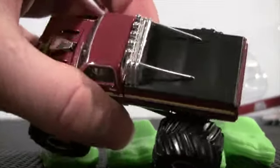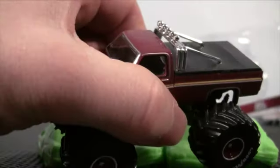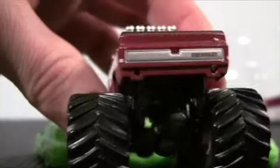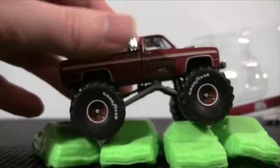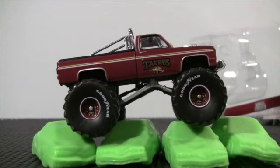A bed liner in the back. Check out the roll bar with the lights also. And Chevrolet in the back there on the tailgate. Awesome little diecast of Taurus in the Kings of Crunch series. Hopefully you enjoyed this short review and unboxing.